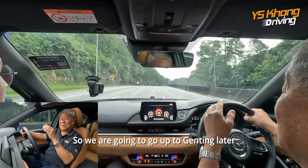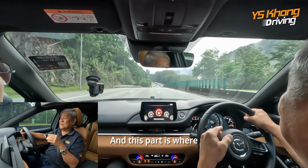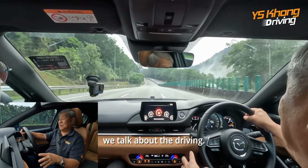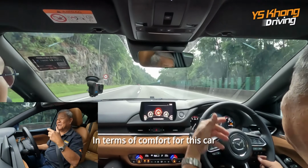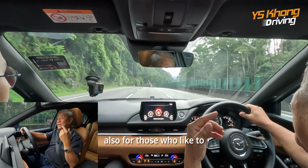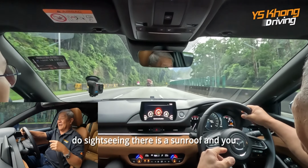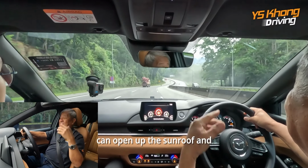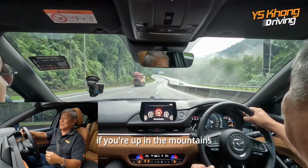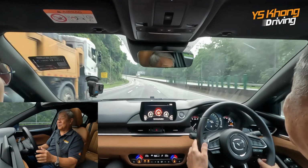So we are going to go up to Genting later because we're on the highway up, and this part is where we talk about the driving. In terms of comfort for this car, there's a rear blind, and also for those who like to do sightseeing, there is a sunroof, and you can open up the sunroof, and if you're up in the mountains, you can enjoy the mountain air.